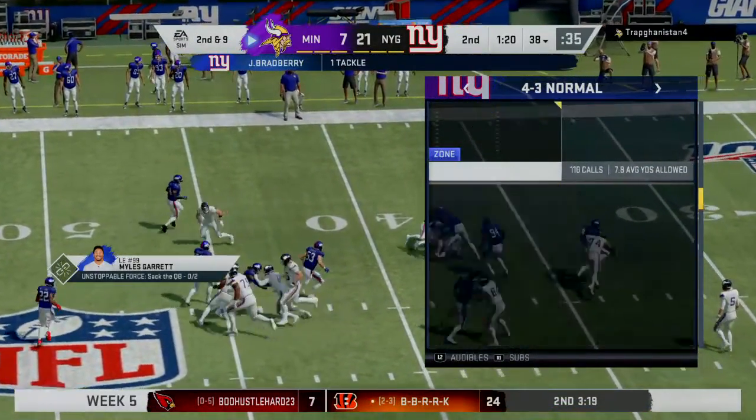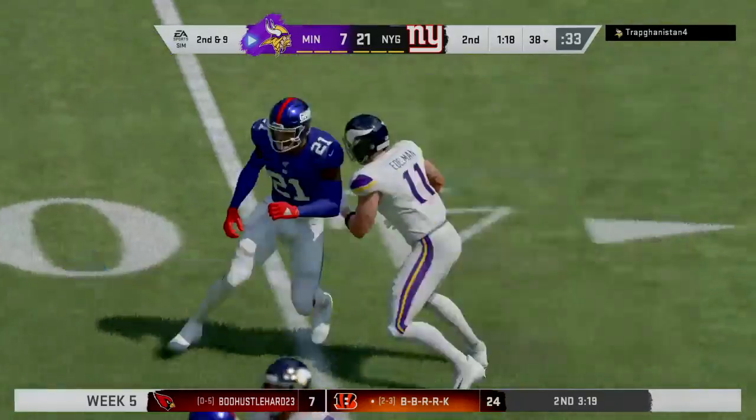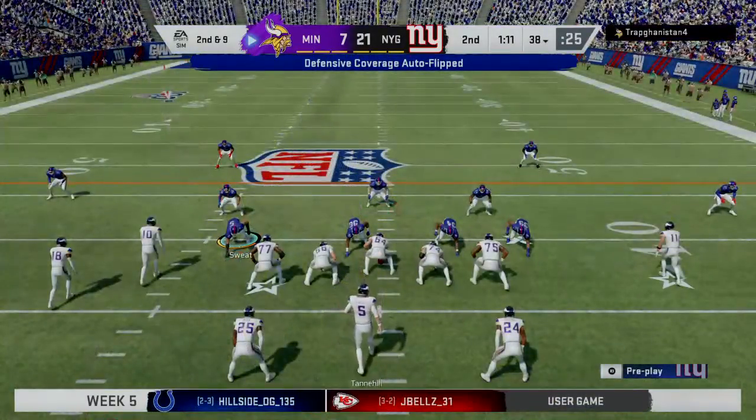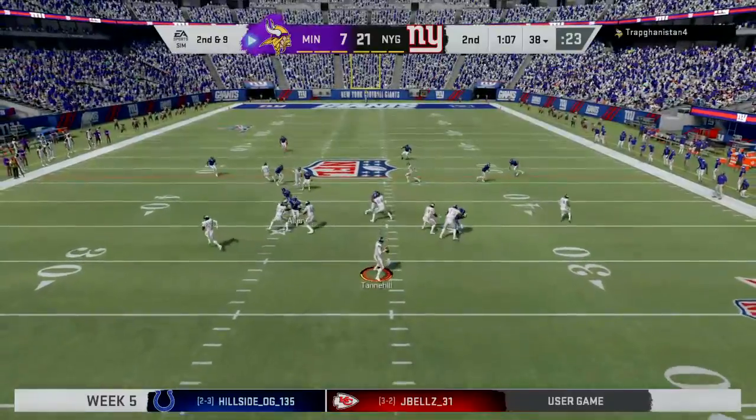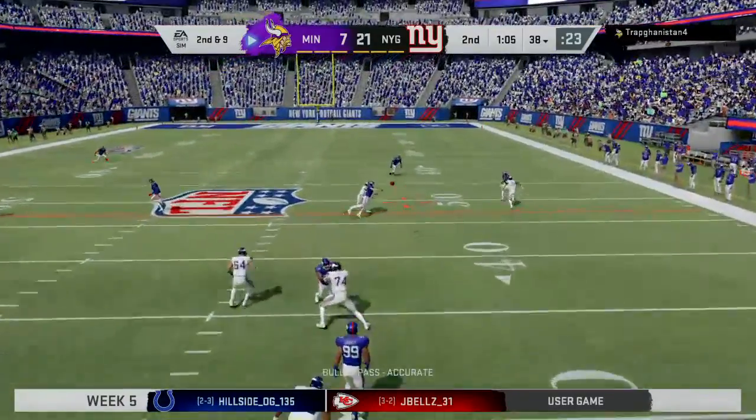Nice job by that defensive front there to hold him to a short gain on 1st down. Well played, I must say. Yeah, only getting 1 yard. There was no room to run. On 2nd and 9, Tannehill.